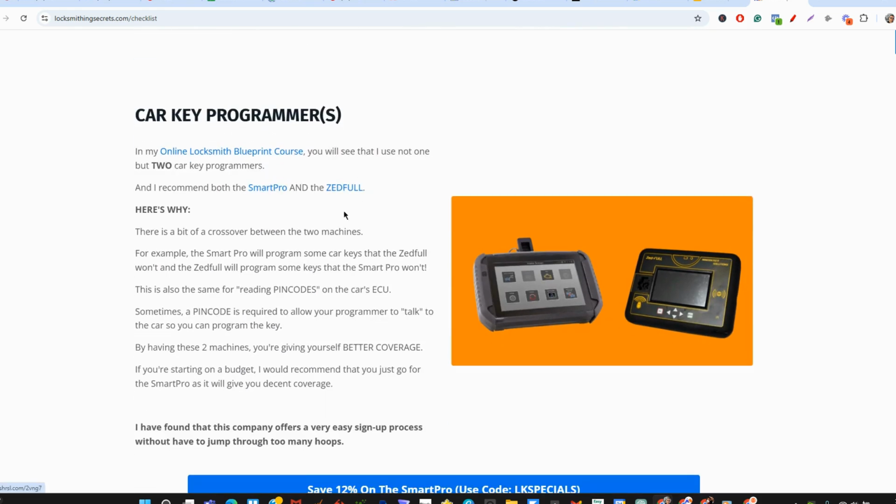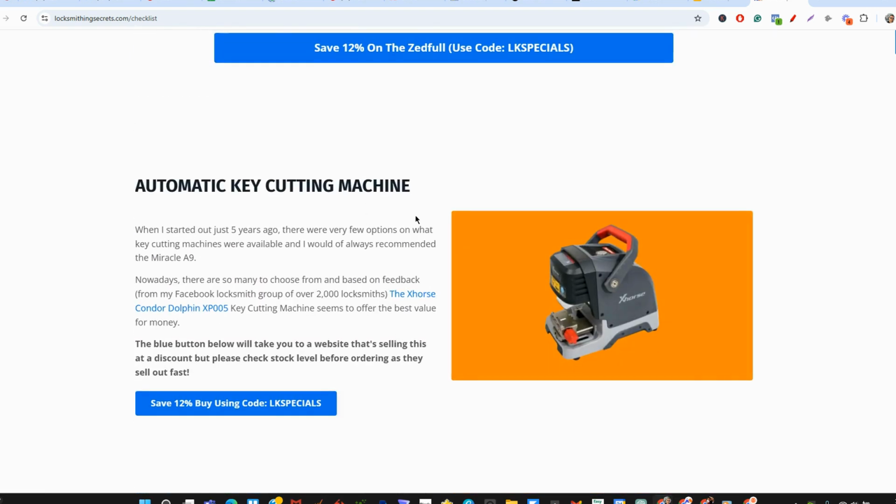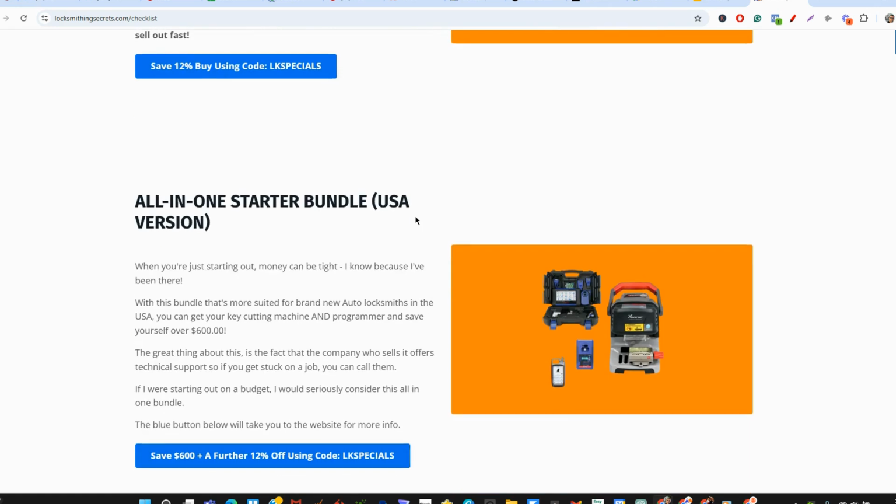Key programmers, we talked about the Smart Pro. That's a really good option. And key cutting machine, the TLS. Now, when I started out in this industry, there really weren't many options for key cutters. So I invested a lot into my one. Nowadays, you can get a key cutting machine for as little as $1,500, something like that. Super cheap. This is the TLS Condor Dolphin. Does the job just fine.